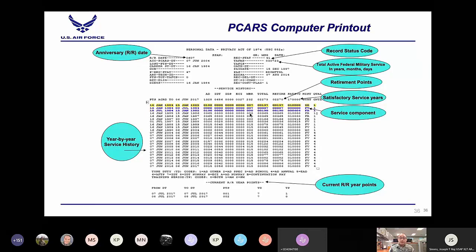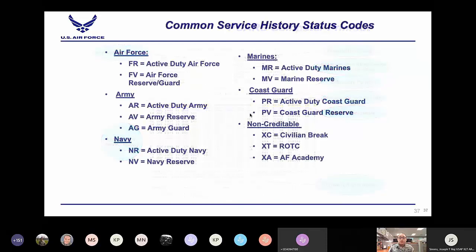And to the left of that, the year-by-year service history basically separates all of your service history by anniversary years. The common service history status codes I briefly discussed on the next page, but I didn't want to get too much into it until you've seen the status code sheet. It's primarily important for the ARPC PCARS technicians to know. However, this could be a bit of good information to have at the unit level.